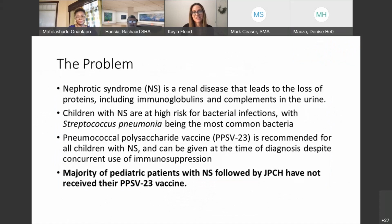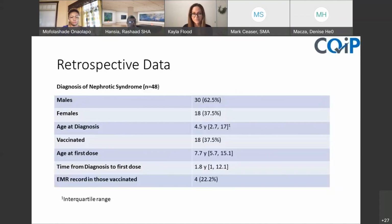So we found that nephrotic syndrome has an increased risk of invasive pneumococcal disease. Guidelines recommend children receive pneumococcal polysaccharide vaccine at the time of diagnosis. Despite this, most children with nephrotic syndrome followed at the JPCH have not received their pneumococcal vaccination.